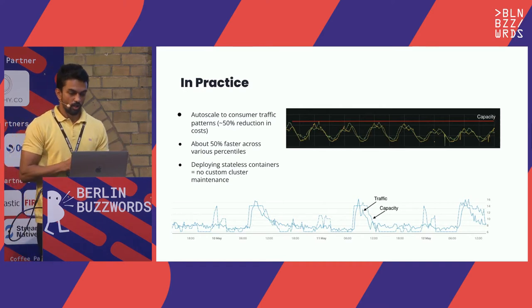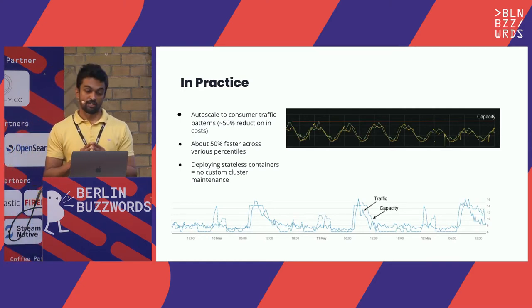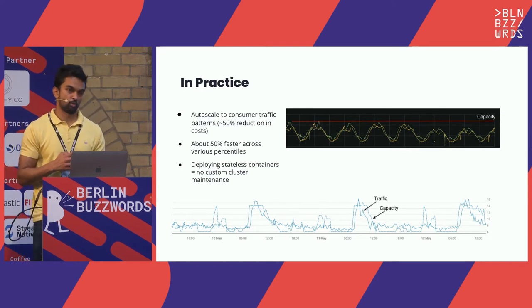wasted capacity. And in the bottom, you can see our initial deployment of NrtSearch, where you can see how the traffic is closely being matched by the capacity. So this has helped us reduce costs by as much as up to 50% in production.